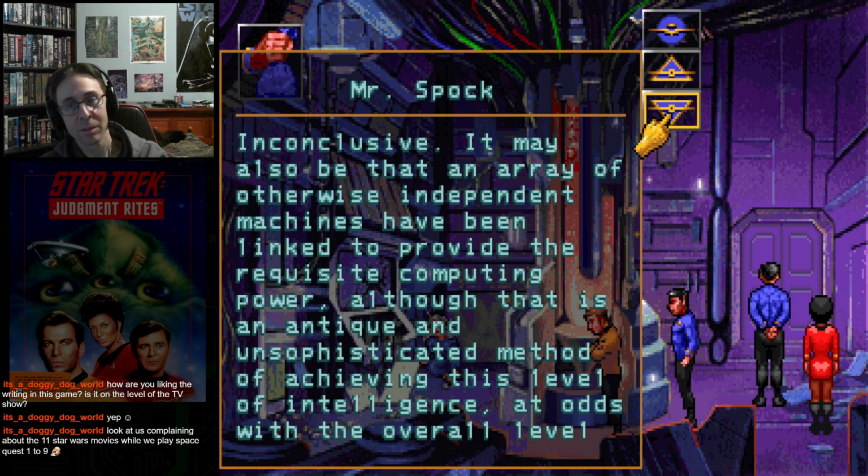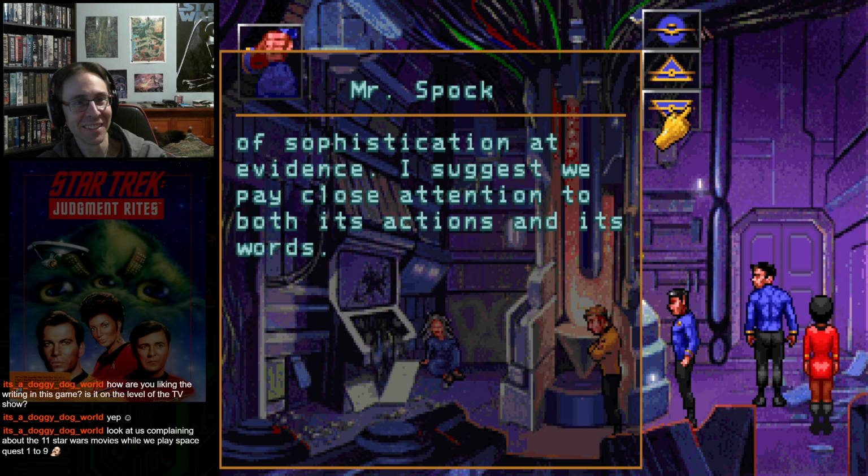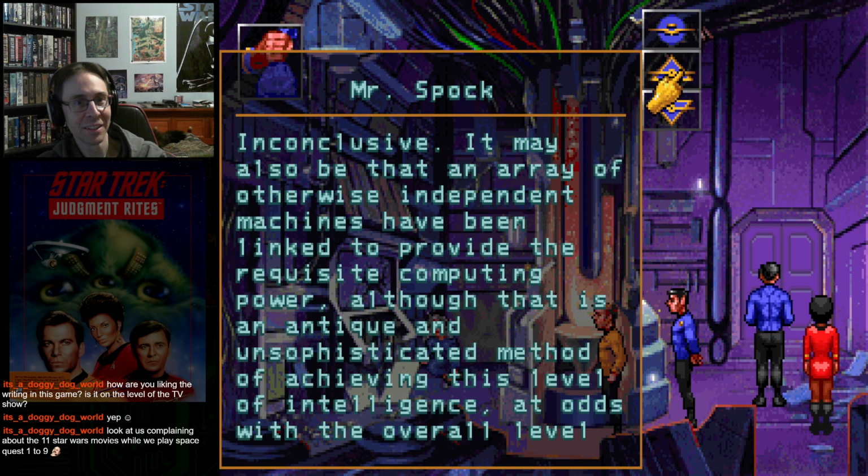Inconclusive. It may also be that an array of otherwise independent machines have been linked to provide the requisite computing power. Although that is an antique and unsophisticated method of achieving this level of intelligence, at odds with the overall level of sophistication and evidence. I suggest we pay close attention to both its actions and its words.